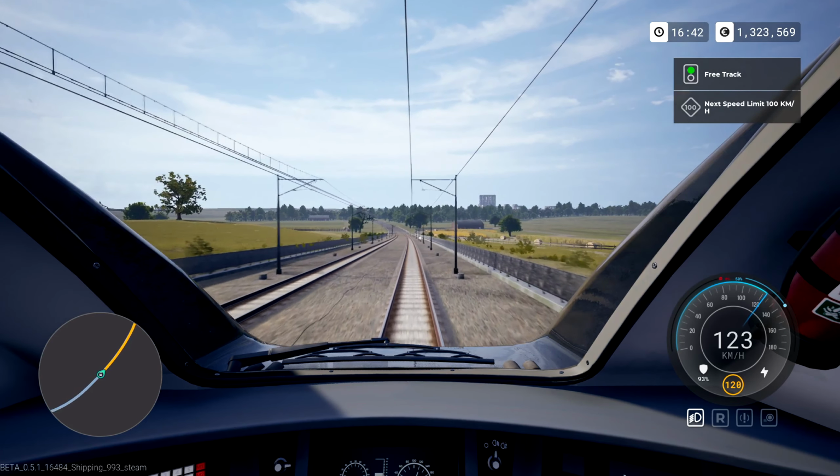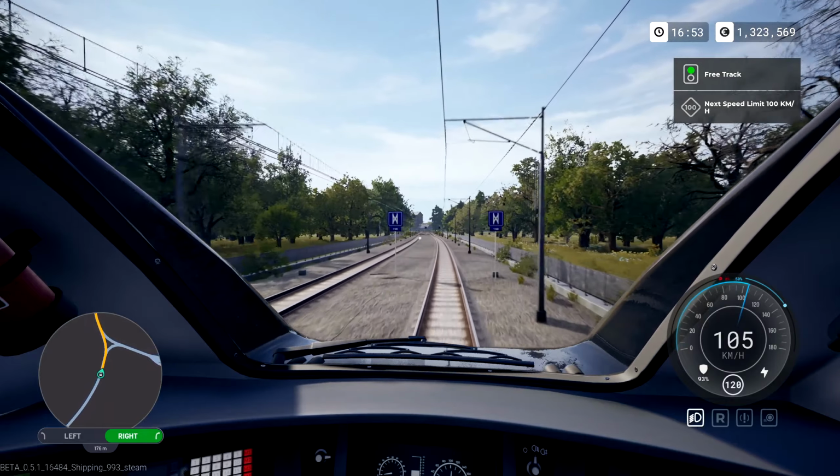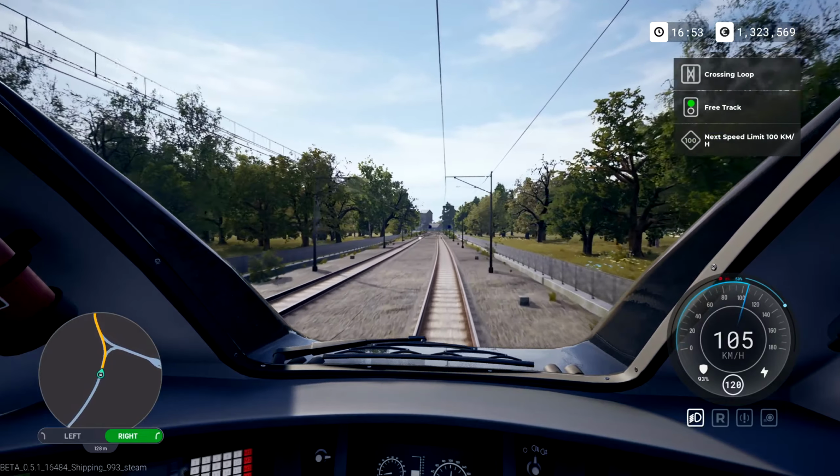Hey, this is nice. Frame rate is taking an absolute beating. It's just because we're going so fast through the countryside. There still needs to be a little bit more optimization work, but they came out with a patch for the absolute awful performance issue there was at the start of the update. They patched it up pretty good. It just needs a little bit more work so that it is perfect.